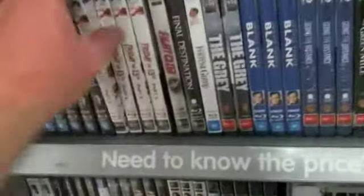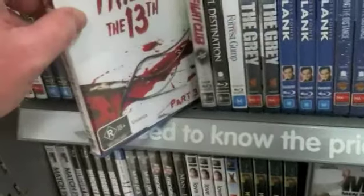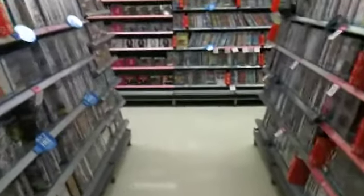Unfortunately, the titles that I was after weren't in stock. Friday the 13th Part 2 and Part 3, which were probably the best horror-related Blu-rays they had actually. And this is just the way the aisles are set up. So yeah, that's pretty much it.